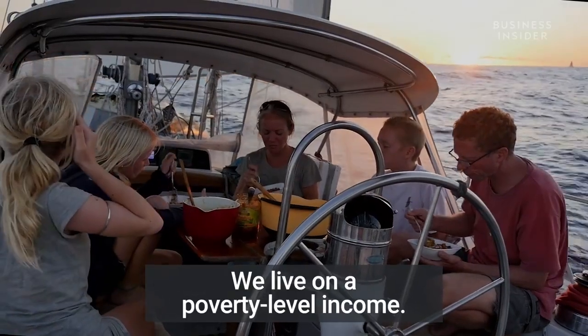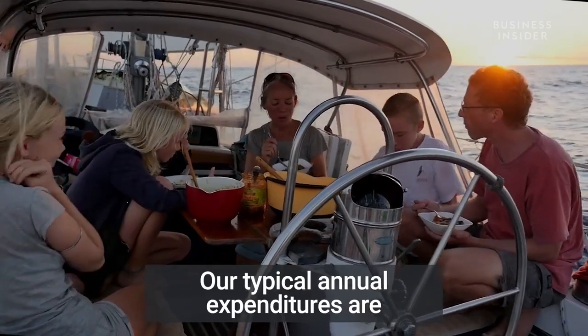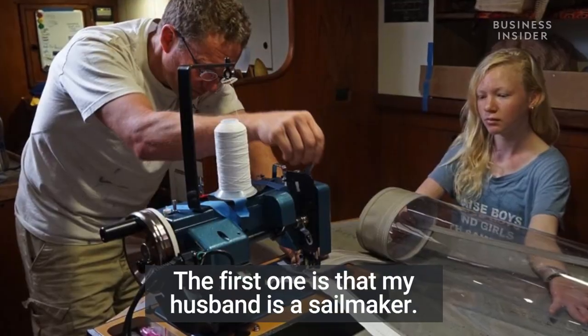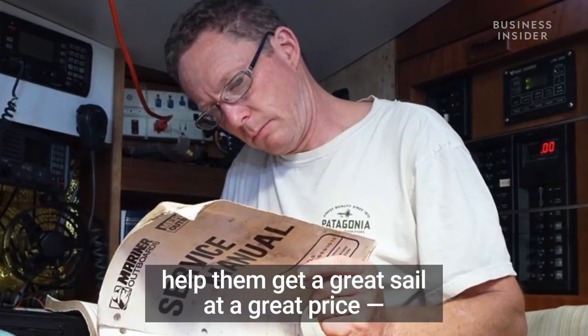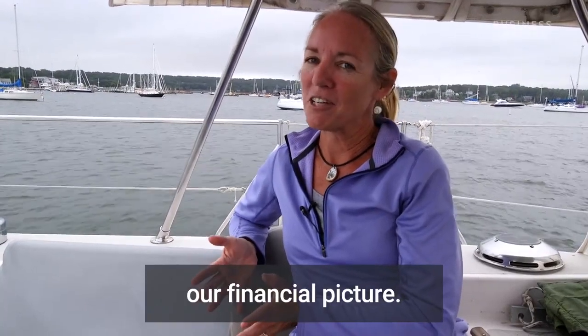We live on a poverty level income. Our typical annual expenditures are about $25,000 a year. Our income comes from a few sources now. The first one is that my husband is a sailmaker, and Jamie works with cruisers to specify sails, help them get a great sail at a great price, or the right sail at a great price. That's been a really important part of our financial picture.